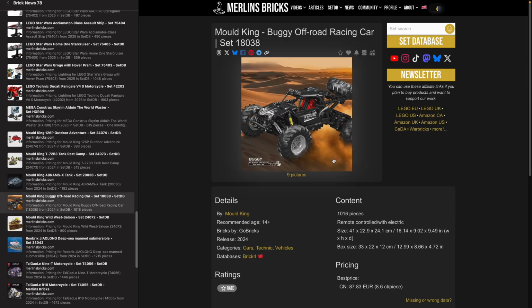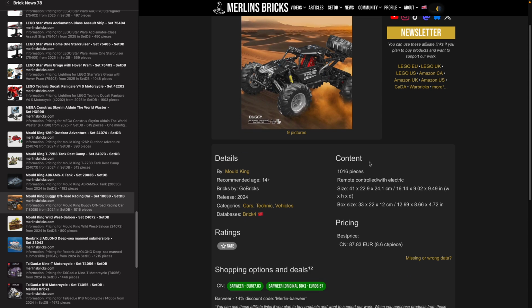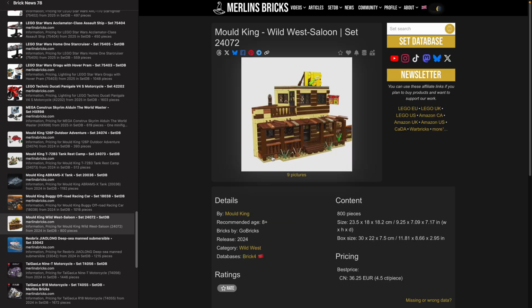With that, moving on to a more traditional thing called a buggy off-road racing car, 18038. It's a buggy, it's a Technic set, there's motorization available. What's not to love about it? It's gonna cost you 87 bucks over in China. Pretty nifty thing. And then they have another, I guess, kit set. Again, it's from this 24 line. 24072 is the number. It's called the Wild West Saloon.